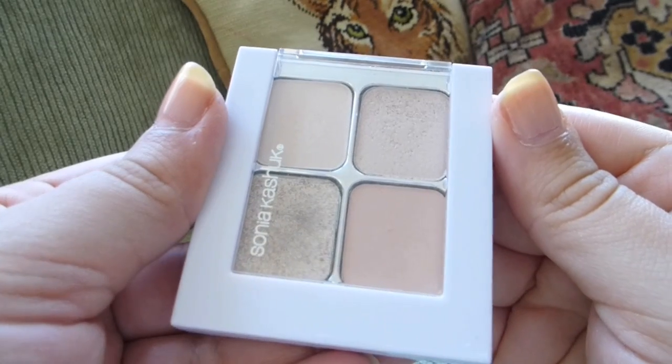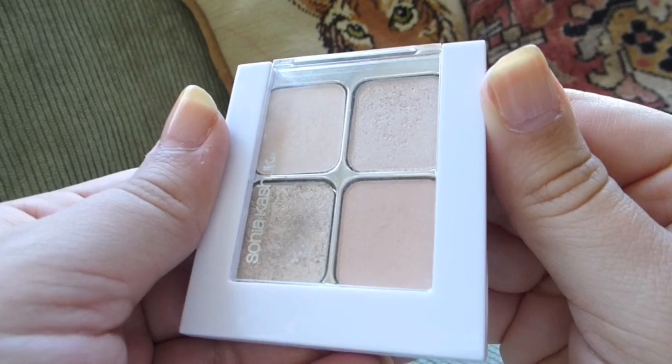Next up, something that should have been fantastic, but then was not. It's a Sonia Kashuk eyeshadow quad in Shimmering Sands, and I've never tried anything from Sonia Kashuk before because it's expensive for a drugstore product, but people rave about her cosmetics. I feel like especially the concealer palette that she has and the brushes that she comes out with. And so I saw this little beaut when I was going through Target one day. I had to have it.